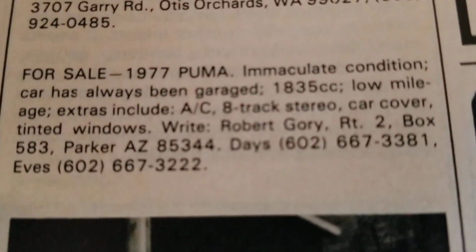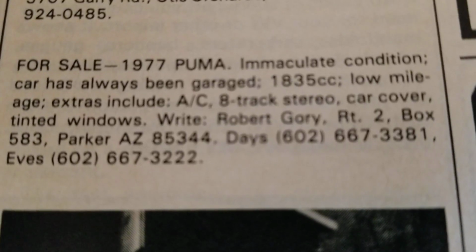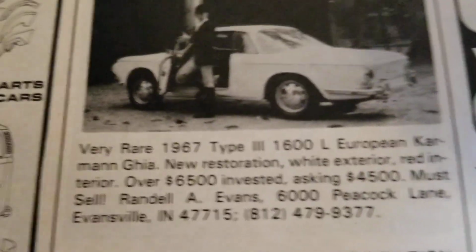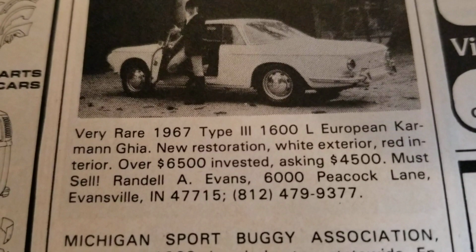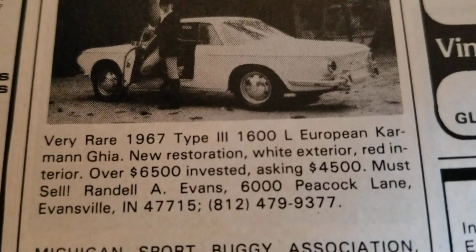Okay. 1977 Puma. What the hell is that? I don't know, but they were selling it. So the next one is a picture ad. $1,900 for a split window, man, for a Westphalia. Wow. Can't get past that one.